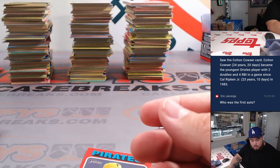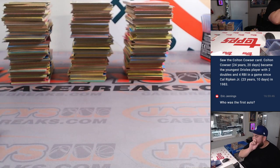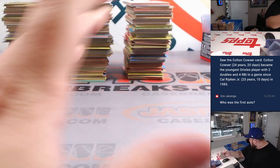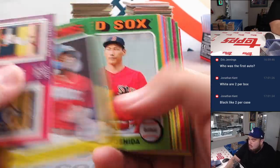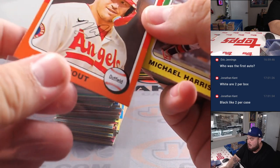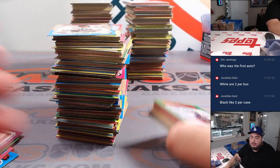And Kelser was a white background parallel. I think the blacks are more shorter print, right? I think one's like every 80 or 90 packs or something like that. Mike Nelson Trout. That's a cool short print to get right there, right? It's a nice one there for the Angels, Justin.